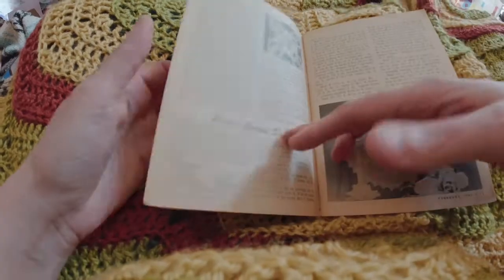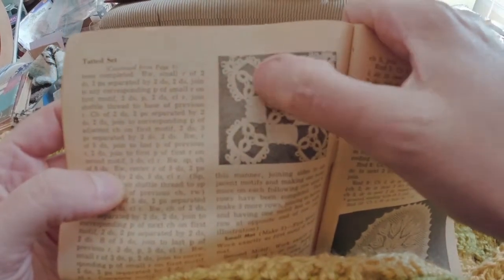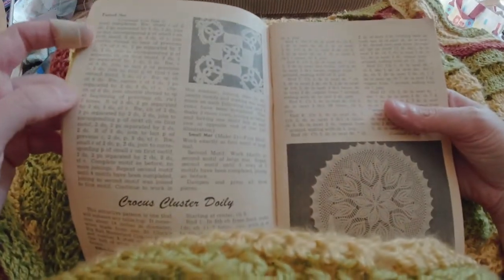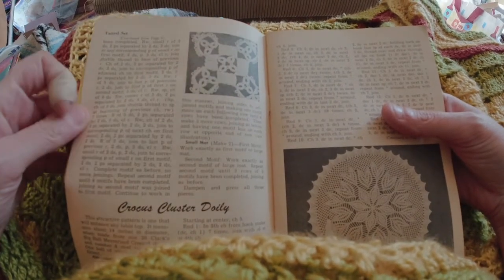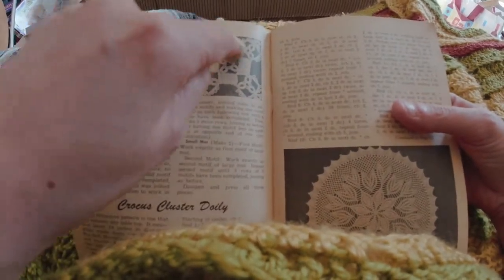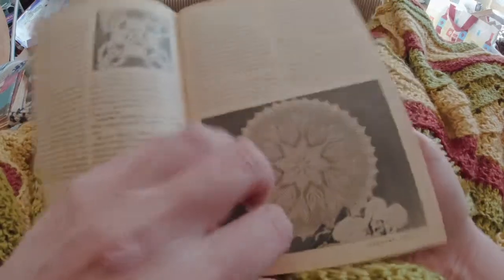This one is really pretty. This one is tatted, but it has a unique... These look almost like crocheted, but I guess they're not. And then the tatted rings around. Let's see. I think the whole thing is tatted, despite how this looks like a crocheted rose. That's pretty neat. So maybe I'll have to try that one day. The crocus cluster doily is on the next page.